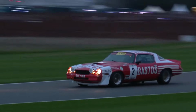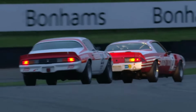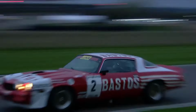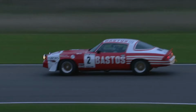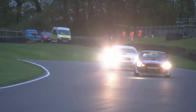So through into second spot goes Emanuele Pirro, and he can't surely in the remaining 3 minutes do anything about Andre Lotterer. He might be able to bring down the gap, but he's not going to be able to catch and pass unless Lotterer has a problem. But as far as the other situations are concerned, Mike Jordan versus Jason Plato, 4th and 5th could be one to watch, couldn't it, with the Capri and the Camaro.